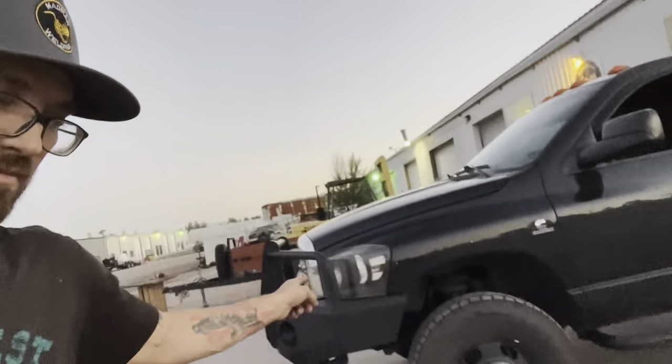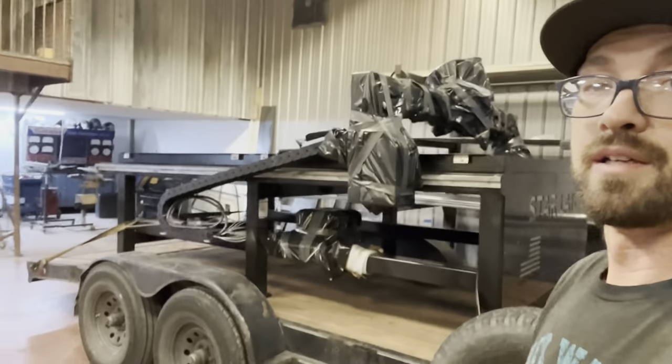The truck is awesome. I freaking love this truck. No problems, of course, no problems. It's just a great truck. This guy is here though. It is in the shop. That's the Hypertherm 105. And there it is.